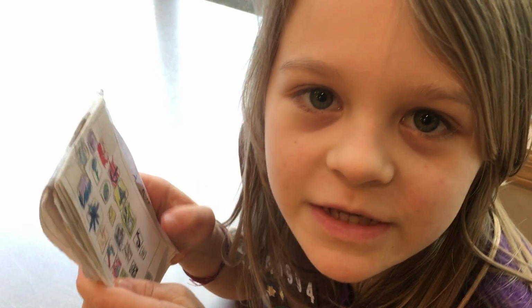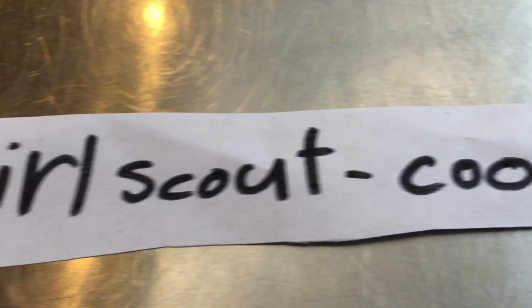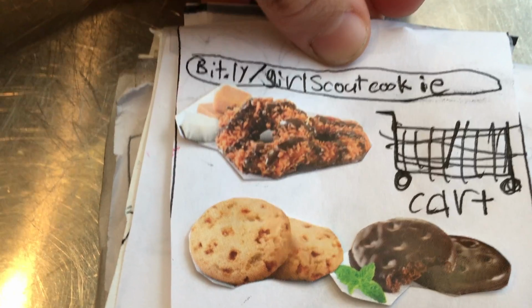Now let's buy some cookies. Blip! First, we'll start with going to the URL bit.ly/girlscout-cookies. Hold on, I got a text. Look at all the cookies.